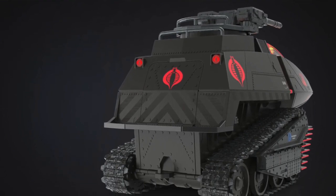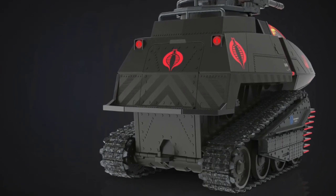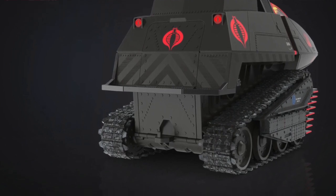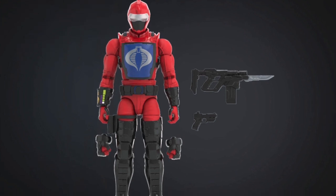I forget how fast the Ghostbusters Proton Pack funded. That one was pretty fast, but for action figures, the Sentinel, I believe, currently held the record, which was just a little bit over 24 hours, if I remember correctly. So this tank is doing quite well.